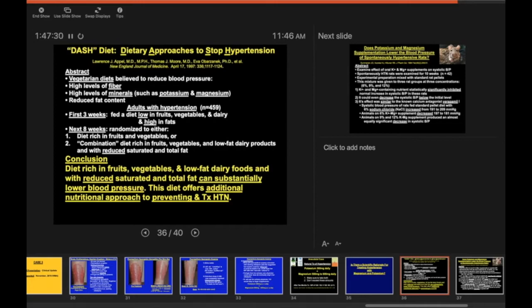Was that Dr. Lawrence J. Appel? I think so. Dr. Fiore said, this is very interesting. One of the authors of the DASH diet knew about the data on whole food diets, and they said in America that won't apply, so we'll come up with a DASH diet, which is basically eat more fruits and vegetables and keep your meat and chicken. That's a very interesting aside that I didn't know by just reading the article.